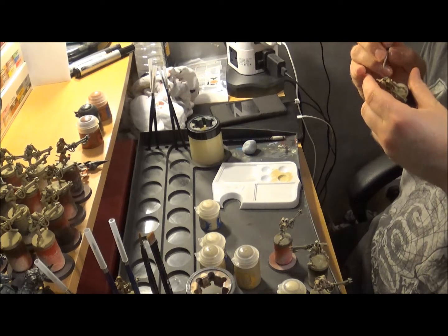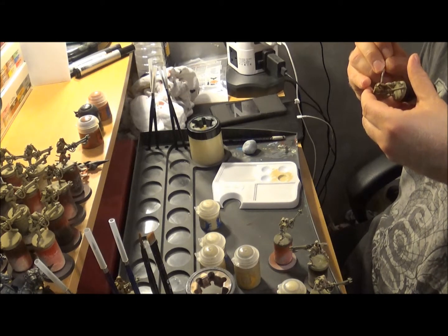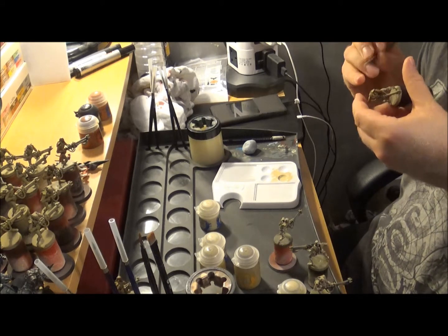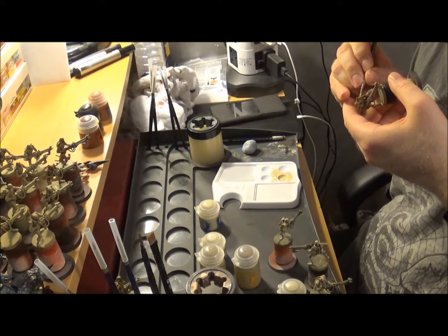That doesn't make sense to people that aren't painting, but when you've got a big batch you've got to get done, just having something to break it up a little bit is a good thing.